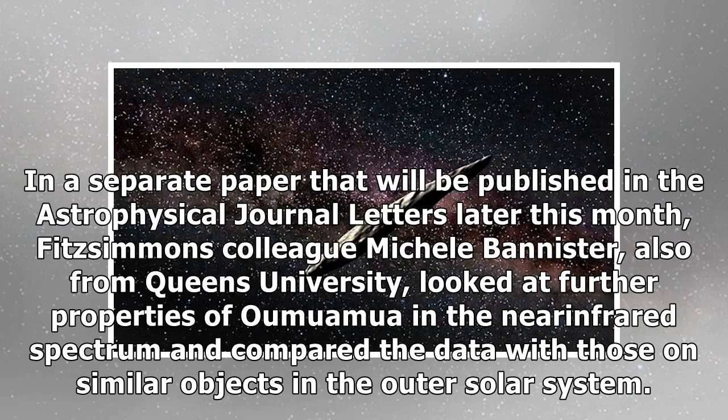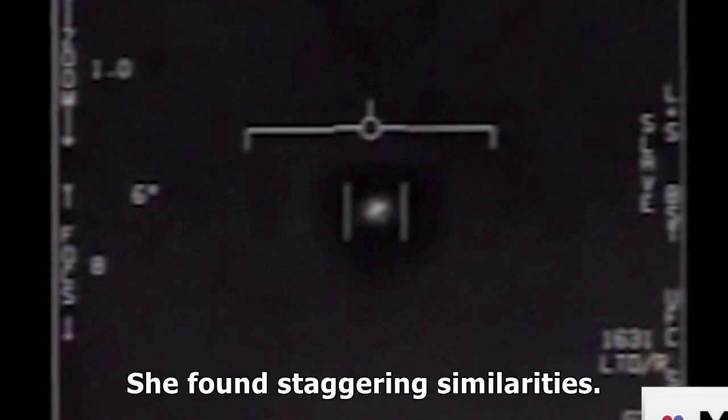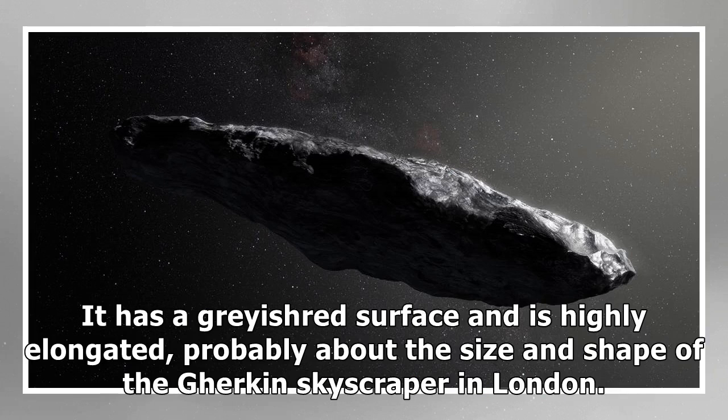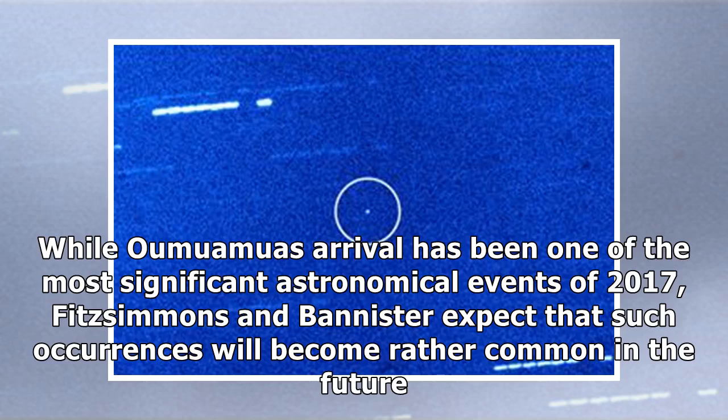In a separate paper that will be published in the Astrophysical Journal Letters later this month, Fitzsimmons' colleague Michele Bannister, also from Queen's University, looked at further properties of Oumuamua in the near-infrared spectrum and compared the data with those on similar objects in the outer solar system. She found staggering similarities. "We discovered that this is a planetesimal with a well-baked crust that looks a lot like the tiniest worlds in the outer regions of our solar system," Bannister said in a statement. It has a grayish-red surface and is highly elongated, probably about the size and shape of the Gherkin skyscraper in London.